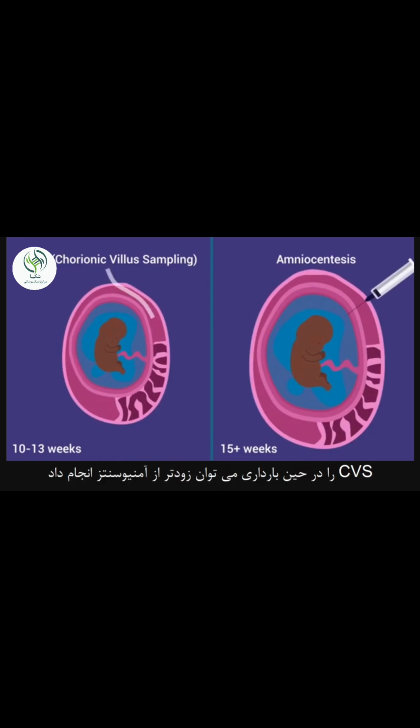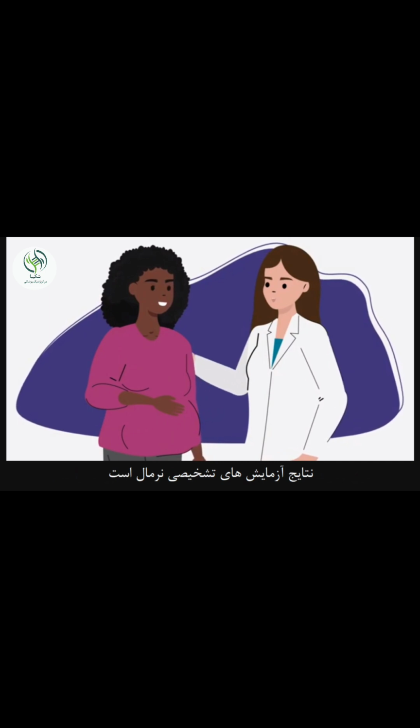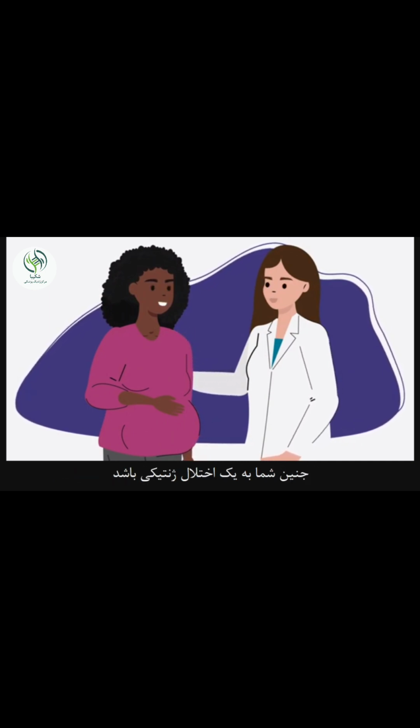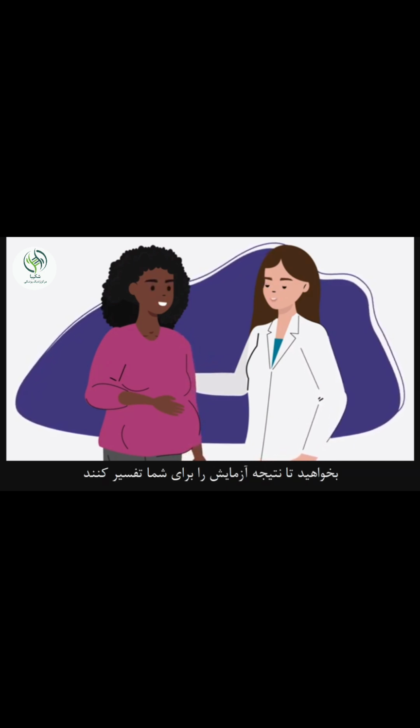CVS can be done earlier in pregnancy than amniocentesis. Both tests come with a small risk of miscarriage. There is a slightly higher risk of miscarriage with CVS than amniocentesis. In most cases, diagnostic test results come back normal. If your test result shows your pregnancy has a genetic disorder, you can talk with your OBGYN or genetic counselor about what the results mean for your pregnancy.